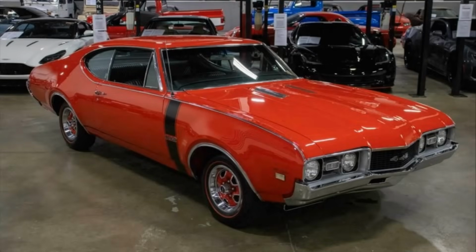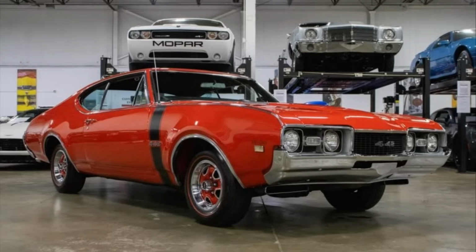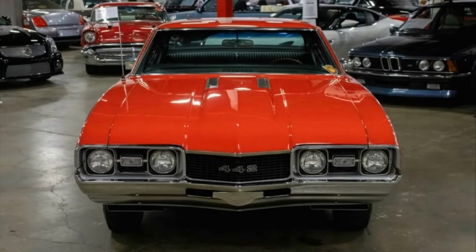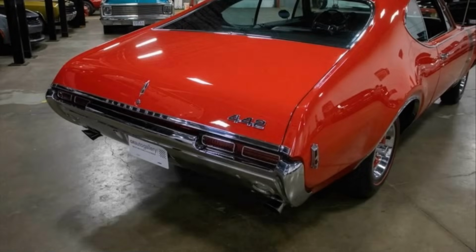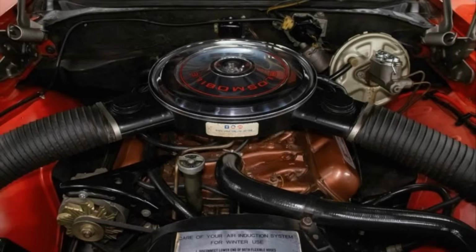Finished in a bold scarlet red exterior over an all-original black interior, this example is powered by its numbers-matching 400 cubic inch V8 engine, mated to a TH400 automatic transmission. As a true W30 car, it includes the correct factory ram air system, W30 specific red inner fender wells, and Oldsmobile's factory headers. The car also features AG80 anti-spin rear axle, A01 tinted glass, and N47 power steering, performance and comfort options that made the 442 a refined yet formidable machine during the height of Detroit's horsepower wars.